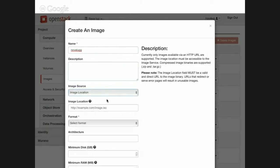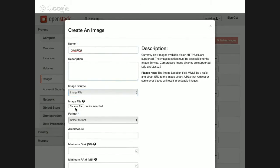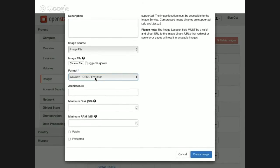I can give it a description. It's going to be an image file, so it's going to say, okay, where does it exist? This one right here, I happen to know U means Ubuntu. I created it. I have MA, which means I install some Murano agent, and it's a type QCAP. So I can say, yep, let's choose this stuff. If it was a different format, pick the format here.